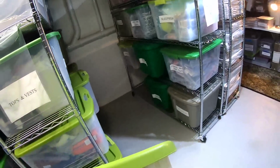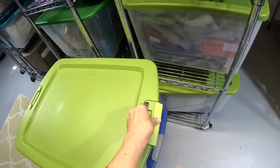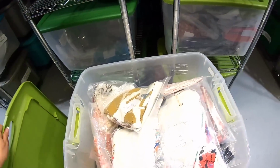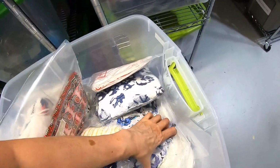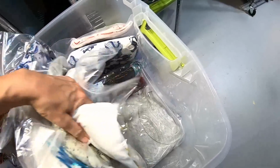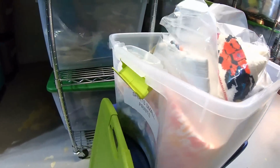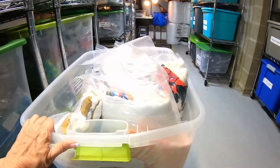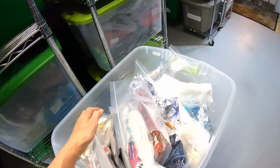All right, let's see if I can do this with one hand. Okay, give this bin a pop. All right, we are looking for a lobster printed shirt. It's small. Sometimes I look at the outside of the bin and see if I can see it there. Where are you, lobster shirt? Oh, I think I see it down there. I think it's on this side.